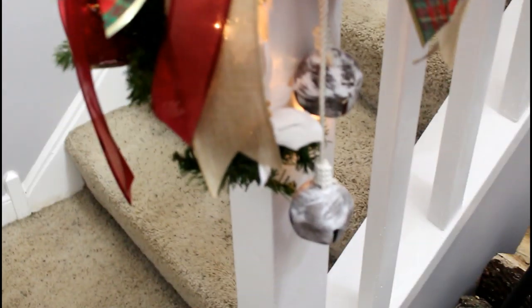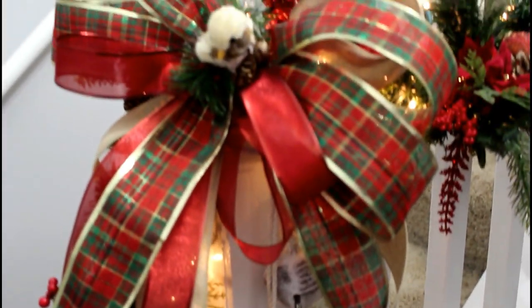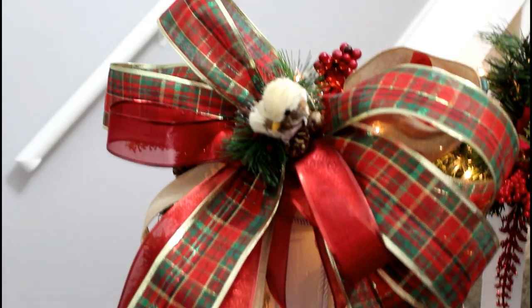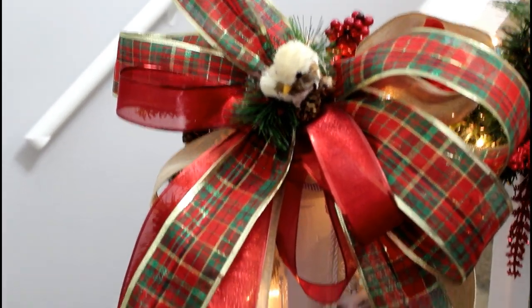And then my favorite part of the entryway is my staircase garland. Now, I would love to have a big swag going all the way down and puddling on the floor, but unfortunately, these two love nature. And when I say love nature, I mean they love to eat nature. So I just kind of settled with this big bow with my little bird in the middle.